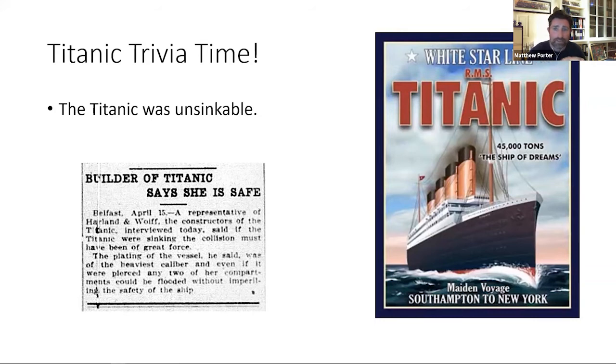I'll read this newspaper report at the time out to you. Builder of Titanic says she is safe. Belfast, April the 15th. Interesting, because some of these comments come out when people knew the Titanic had been hit, but the very first news reports on the morning of the 15th were that there were no casualties at all. A representative of Harland & Wolff, the constructor of the Titanic, interviewed today, said if the Titanic was sinking, the collision must have been of great force. The plating of the vessel, he said, was of the heaviest caliber, and even if it were pierced, any two of her compartments could be flooded without imperiling the safety of the ship. Yes, it was designed with big safeguards in place.